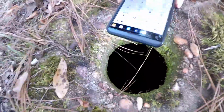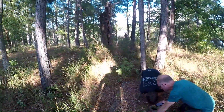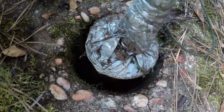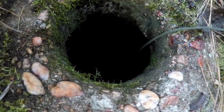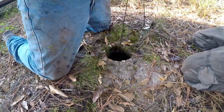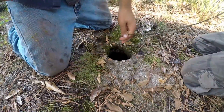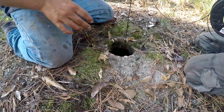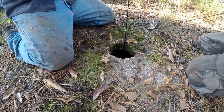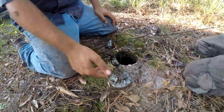That's very cool. So what we're gonna do is drop my magnet down in there and see if they threw away anything that'll fit through the hole. It's stagnant. Yep, nothing there.